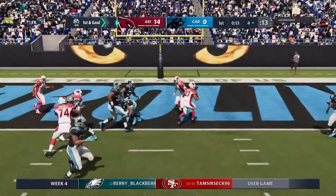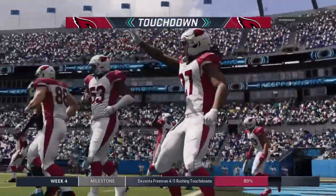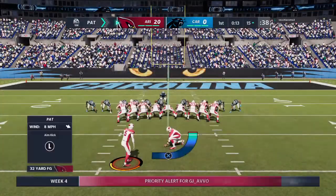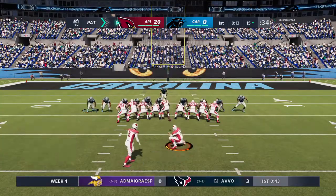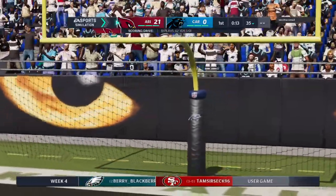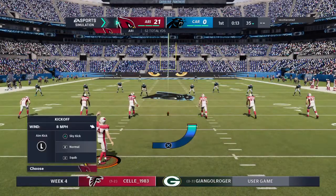They'll run here with Freeman. And he is in for 6. Touchdown, Cardinals. Arizona. Devontae Freeman with his 2nd touchdown of the game, 4th of the year. And the Cardinals will extend their lead. It's good, and before you know it, it's 21-0. Makes the score Cardinals 21, Panthers nothing.